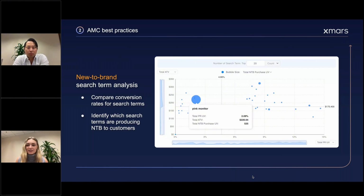You can take this insight and look at retargeting top of search with ample budget. You can set up separate campaigns for these keywords. One of my favorite things that I've started to see brands working with us do is they're actually changing or adjusting their messaging and their creative to target new to brand shoppers with those search terms that they've identified here. That's so powerful. You're speaking directly to your new shoppers.